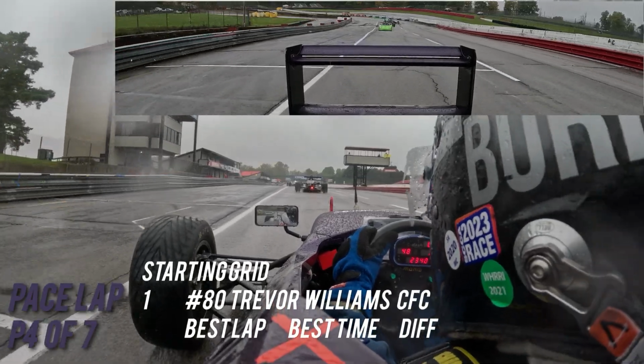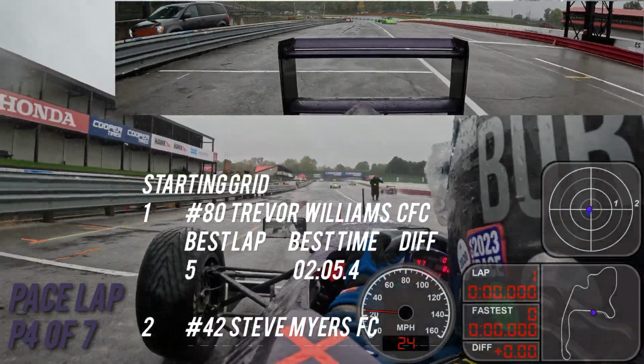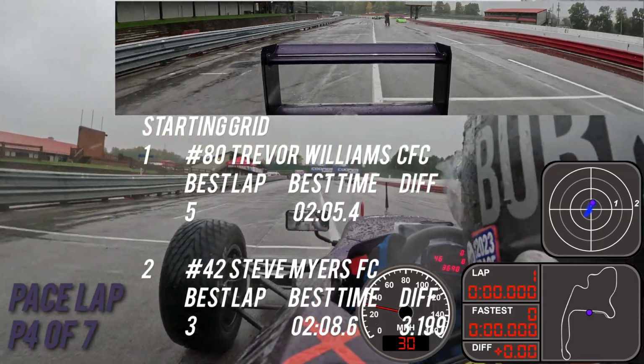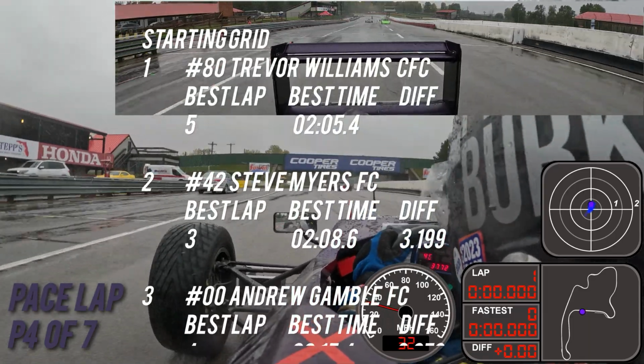The overall pursuer from the club car is car number 80, Trevor Williams, from the Detroit region in a Bernard. He's the only Club Continental in the field. On the front row are both pole sitters. The fourth Continental pole sitter is on the outside, that's the 42, Steve Myers from the Detroit region.